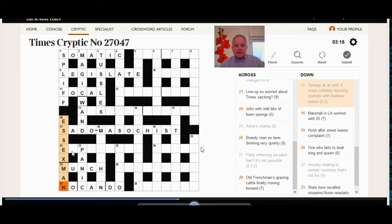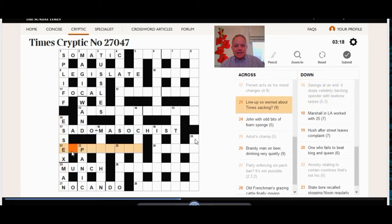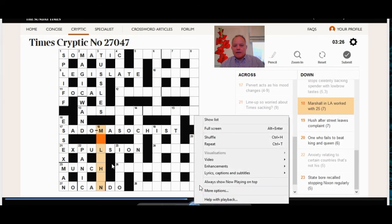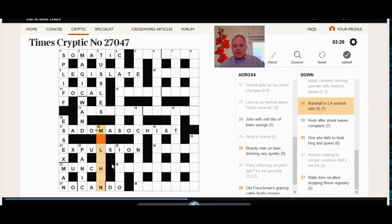And I'm still worried about this Mulchan possibility at 18 across. 21 is an anagram with X for times in it. That's reasonably straightforward. But now I'm thinking, well, what is going on with this anagram? I'm convinced that the wordplay is right. It's got to be an anagram of Munch and AL. Mulchan could be a word, Malchun could be a word, but that's a bit less likely.